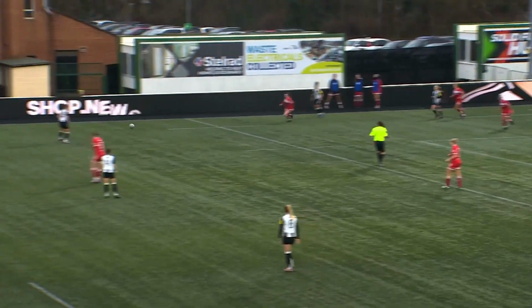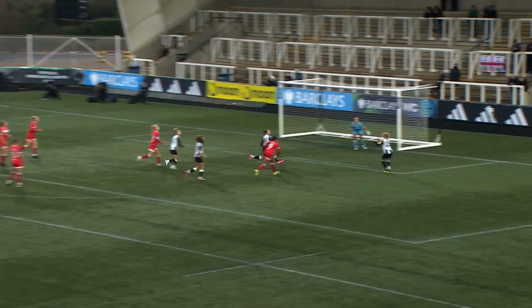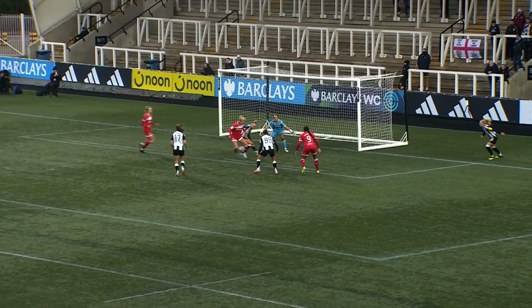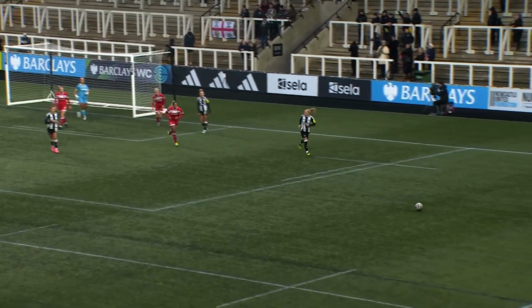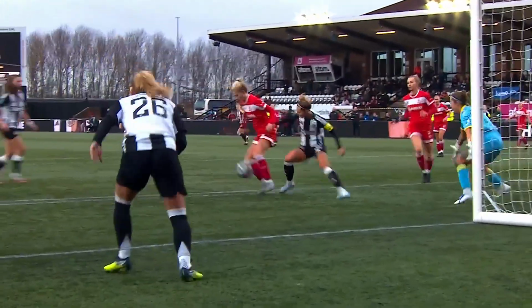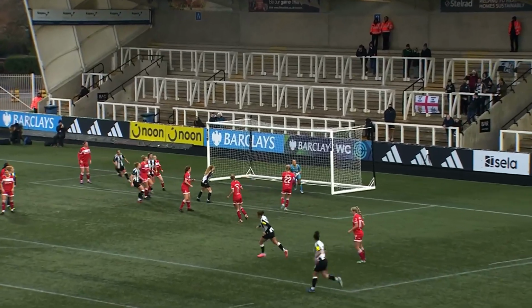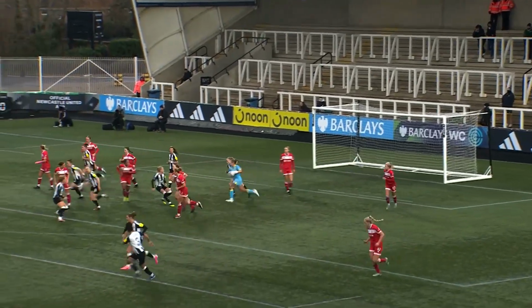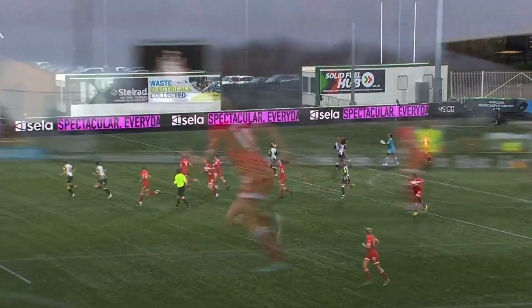Stokes found room for a cross. Greenwood into the far post area. Here's another opportunity for a second goal. But good defensive work by Grace Boyce, who was alive and alert to the danger. Middlesbrough got everybody back. Stokes towards Cataldo on the edge of the area. Sets us up for a near post shot, which was on target, and well dealt with by Laura Wareham.